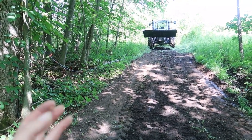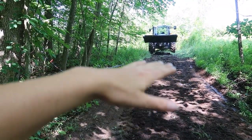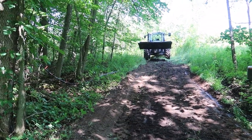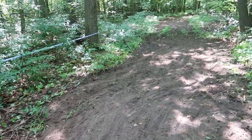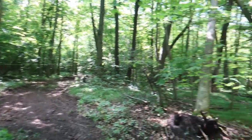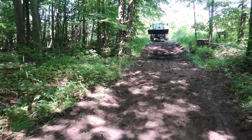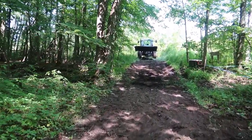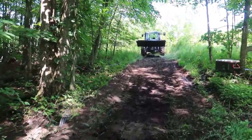So the goal here wasn't to grade the road to grade, it was to grade the ruts out. And I did accomplish that for the most part. So at least it's not gonna rut up and fill up with water. It's better, it went a lot better than I thought it was going to. As far as how well it turned out, this is probably about as much as I thought it would turn out. I'm sure if Eric did it, it'd be a lot better. At least this is improved.